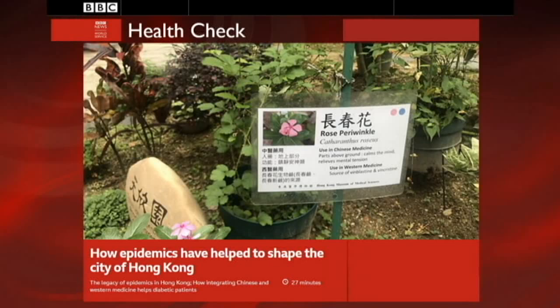Today I am in Hong Kong. As a port, it has a long history of trade and exchanges of ideas with other countries. But with that brings an exchange of germs too. And Hong Kong has found itself at the centre of several disease outbreaks over the decades and even the centuries.